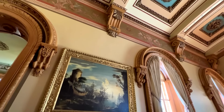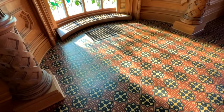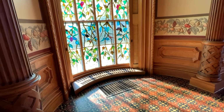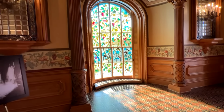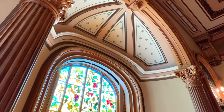This room is generally almost all completed, restored to look like it did in the Johnston period, with one major exception. We have a beautiful stained glass window on the side of the dining room here that was installed by the Feltons. It's called the Four Seasons of the Vineyard, and when you take a look at it, you can see why.